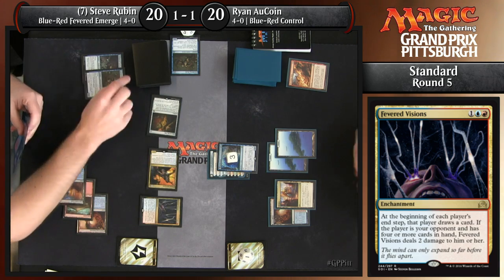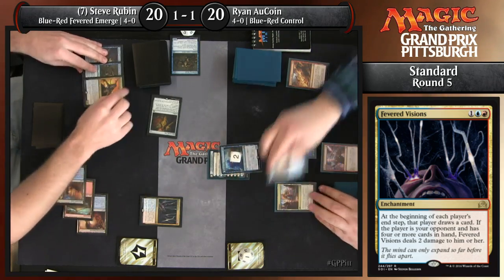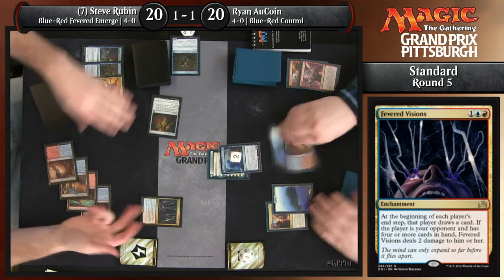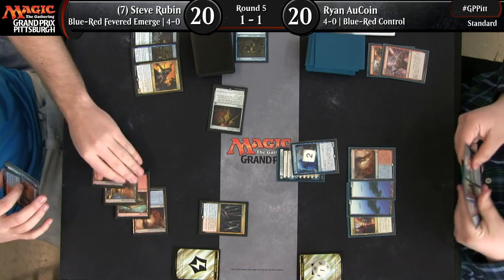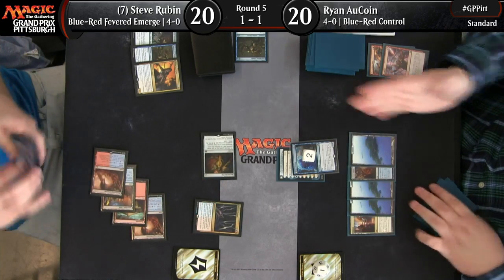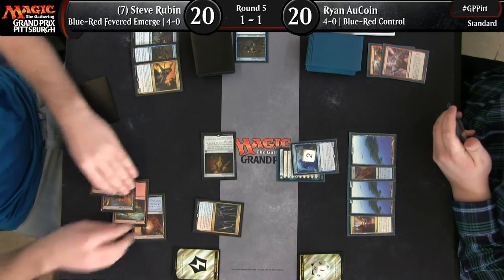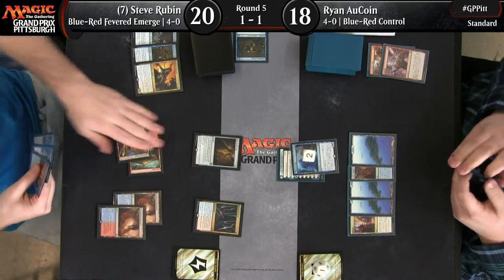And now, there you see, he's going to use Key to the City to make Prized Amalgam unblockable, and then Harnessed Lightning is going to take down the Amalgam. And now two counters, two spells away from Awoken Horror. Yeah, and Fevered Visions is going to work. So sick.